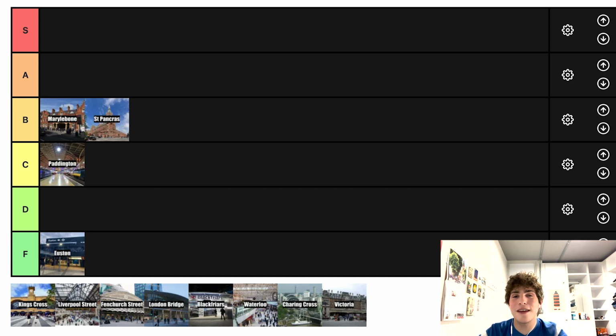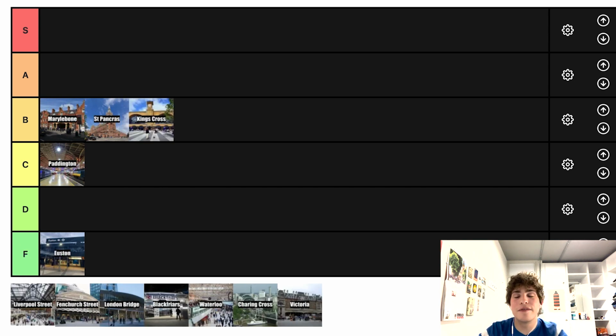It feels somehow more grand and elegant than all the already grand and elegant stations. But I guess similar to St. Pancras, it's a bit of a pain to actually get to the tube. And it's, I don't know, it's a pretty nice station though. I'll give it a B. After King's Cross, we have Liverpool Street.